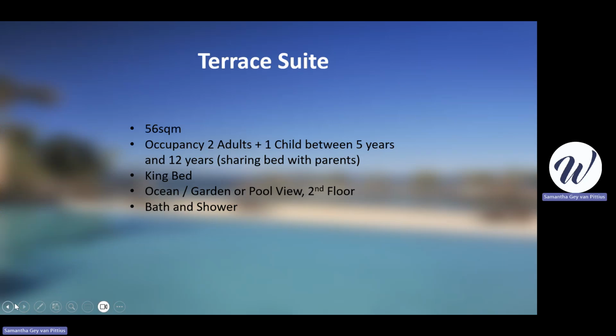you get your terrace suite, also 56 square meters, occupancy two adults and a child between 5 and 12. There they do share with the parents. They've only got a king bed, and it can be an ocean or garden or pool view, right? It's only situated on the second floor, also with a bath and a shower, and that is a terrace suite.